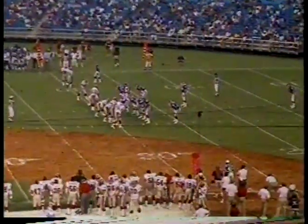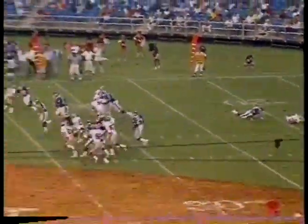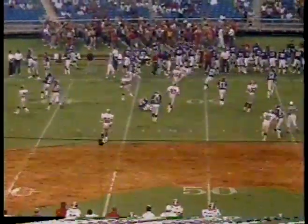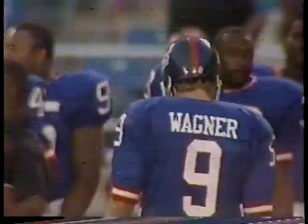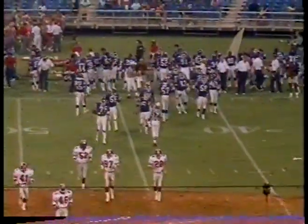Fourth down for the Giants. Just short of the first down. Went out of bounds at the 29-yard line. Ryan Wagner, high kick, but way short. Very short, bounces at the 45. Down at the Giants 45-yard line. A 14-yard, make it a 16-yard punt for Brian Wagner.